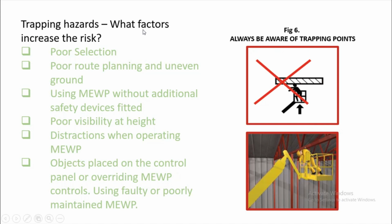Trapping hazards, what factors increase the risk? Poor selection of the machines. You can see in the picture here, someone is trapped on the beam. He doesn't know that his body is outside of the basket, and he made a mistake to move the basket up rather than lowering it. This can contribute to a fatality for the operators or the users of the man basket or MEWP.